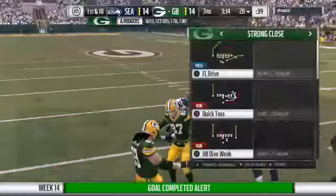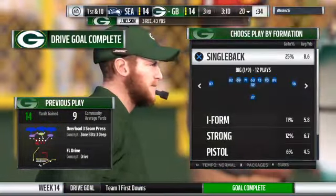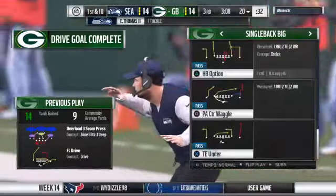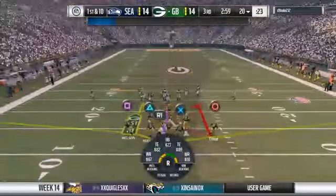Now, can the offense do what they wanted to do at the half, which is find those weaknesses and now attack them and score some points. And break this tie. And the offense lining up 1st and 10.